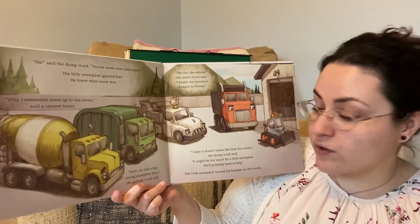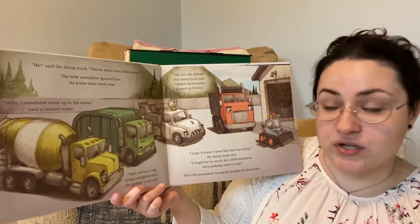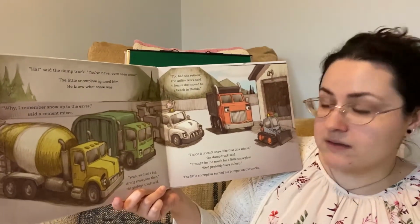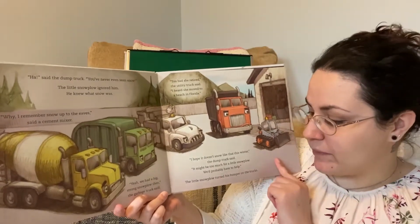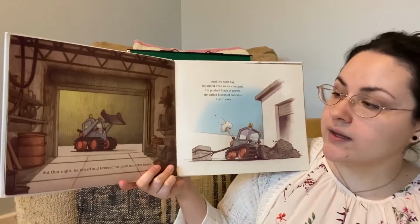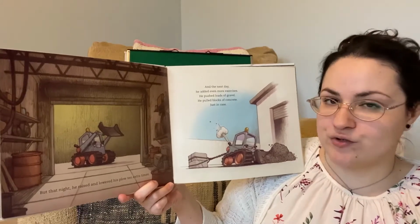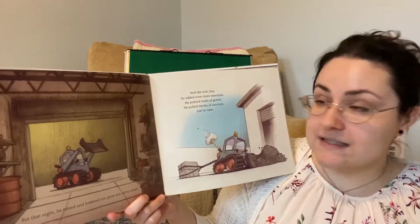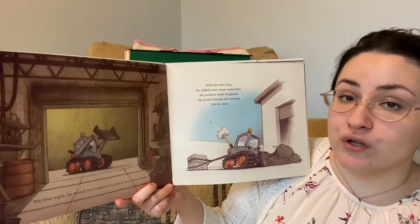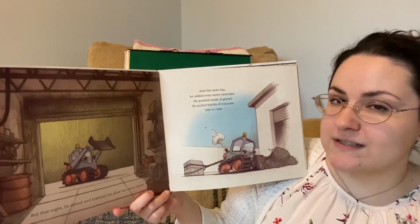"I hope it doesn't snow like that this winter," the dump truck said. "It might be too much for a little snowplow. We'd probably have to help." The little snowplow turned his bumper on the trucks. But that night, he raised and lowered his plow 10 extra times. And the next day, he added even more exercises. He pushed loads of gravel. He pulled blocks of concrete, just in case.